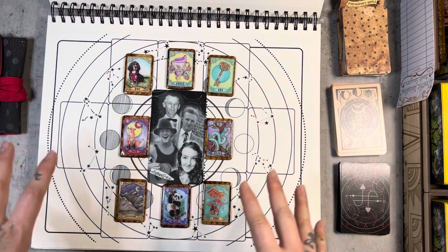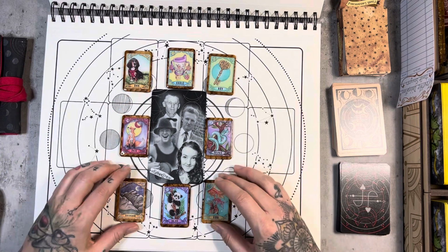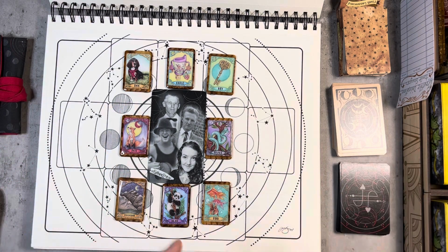a central focus card, right? Like, say you have an oracle that you like to use, say you want to use a tarot, you can do all that, and then this gives you a conversation around it.